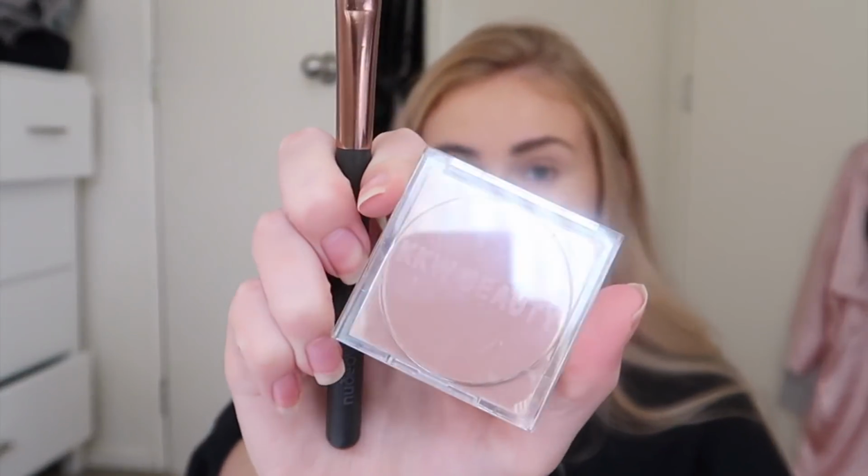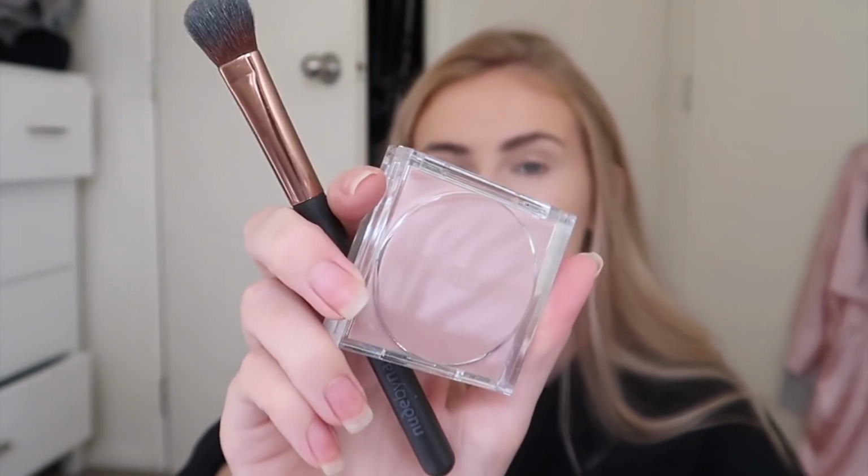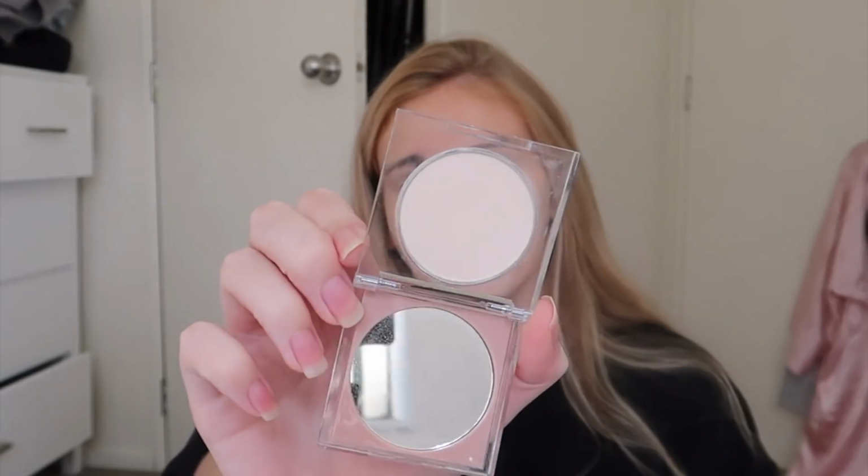This is so brightening. Next I have to show you this. This is my holy grail product. It's so good. It's a brightening powder in shade 1. The only thing is it's a bitch to open. Oh my god, it's so difficult to get open. Oh, there we go. That's the product there. It's just a little pan, but it's so brightening.